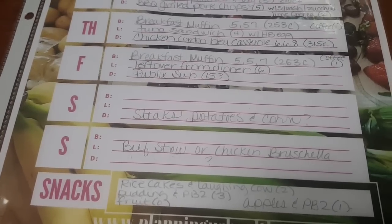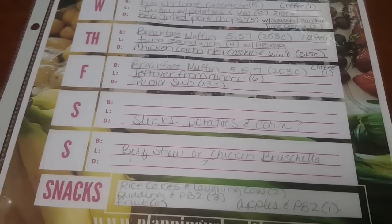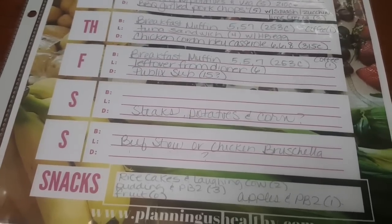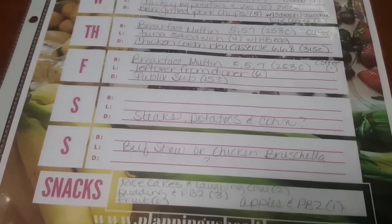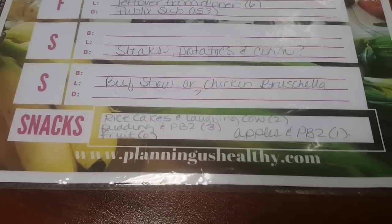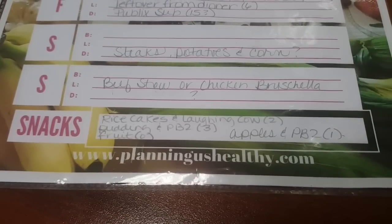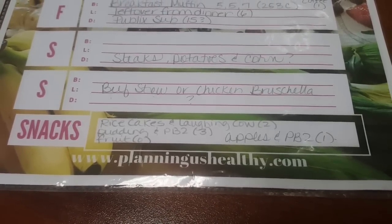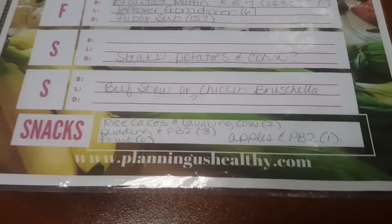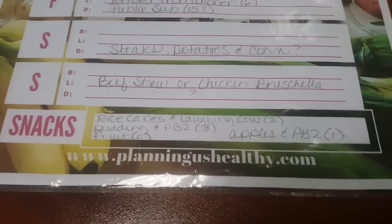So I just kind of jot down things for those days. And for breakfast and lunch, we usually have either a big breakfast or a big lunch. Usually we have more of like a brunch, and we usually have something that's very well-rounded that holds us off till dinner. And for my snacks this week, rice cakes and Laughing Cow cheese, that's 2 points. Pudding and PB2, that's 3. Fruit is 0, and apples and PB2 for 1. So I just put all those down. That's typically what I'll be having, but not necessarily every day. Those are just what I'll have throughout the week. And then I also sometimes have popcorn.